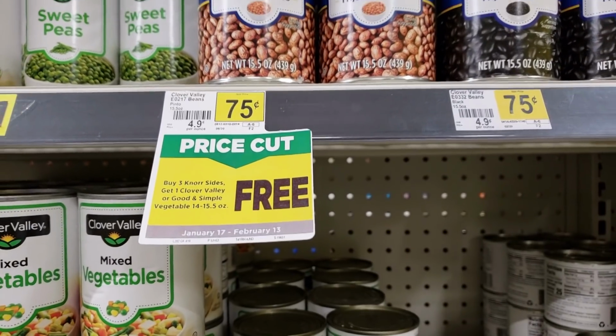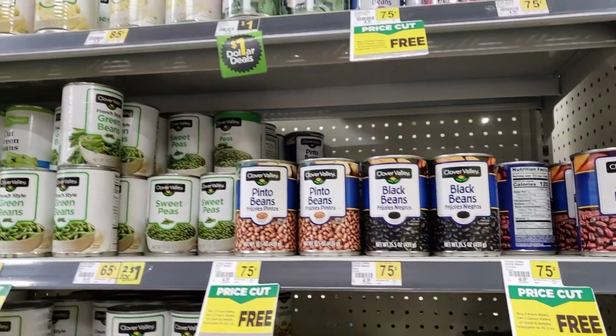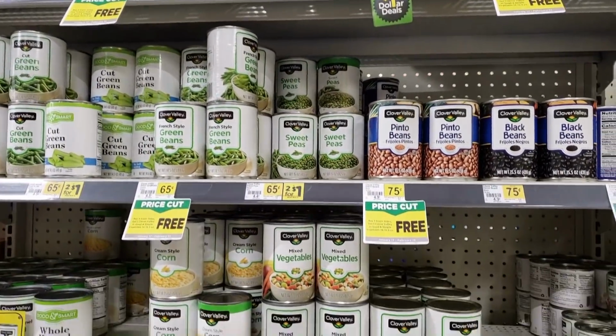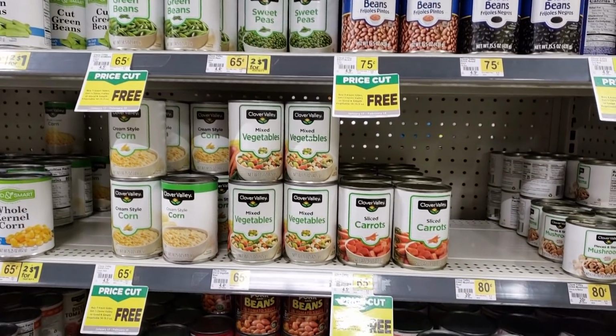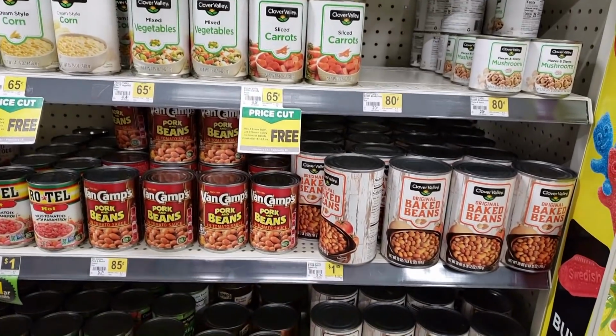And 75 cents for a can for their brand. I mean, it's cheaper than Dollar Tree, obviously, because everything at Dollar Tree is $1, so this is slightly cheaper. They do have some name brand stuff, which is a little more on the expensive side. But then they have some more canned beans down here.